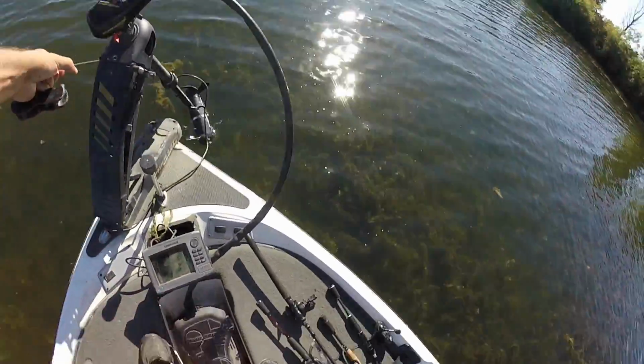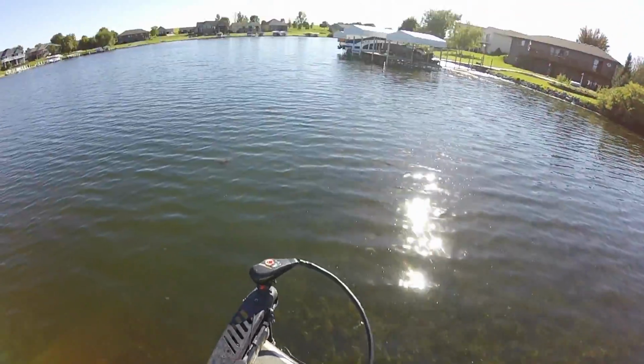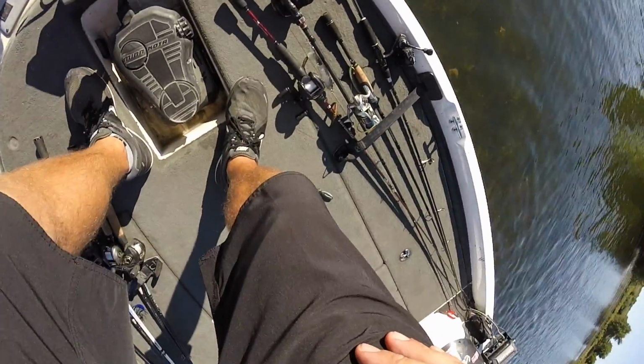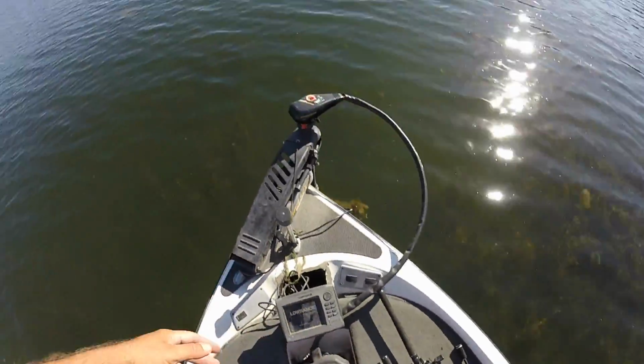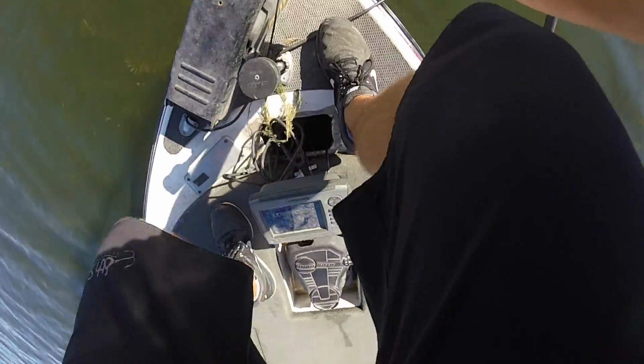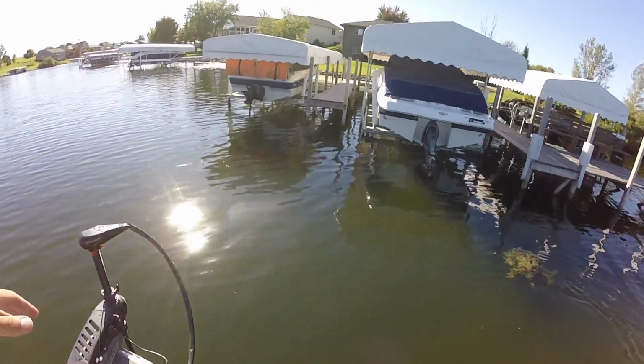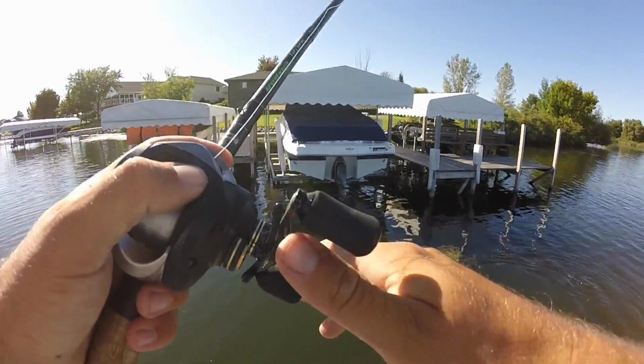All right, folks, we are back in action. Lake number 2, 3 o'clock in the afternoon, 4 o'clock. Same thing. We're back to the largemouth territory. Yeah, so was mine, man. I retied 2 things.